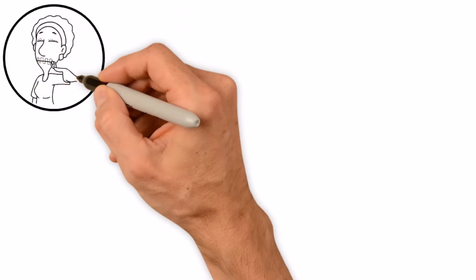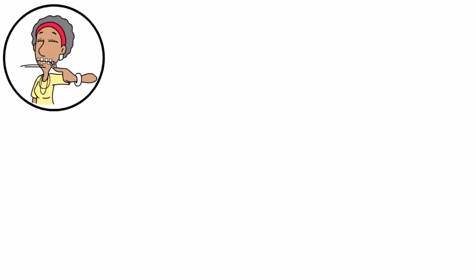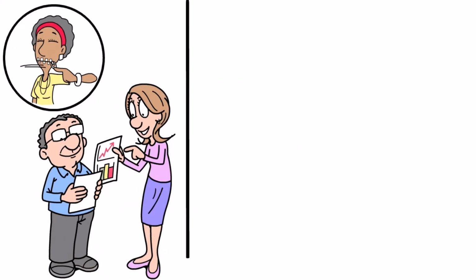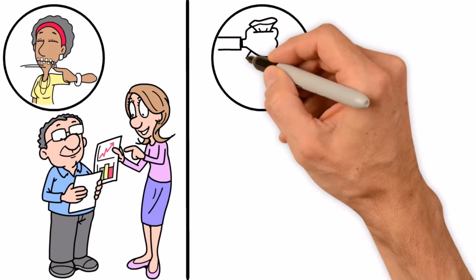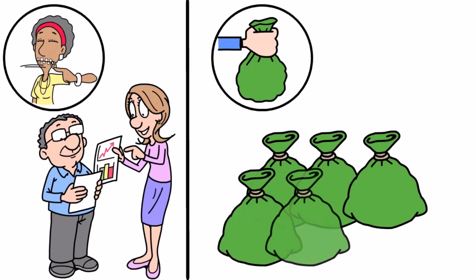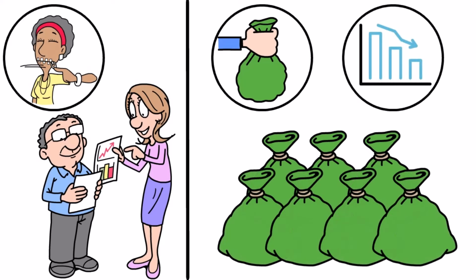But wait, there's more happening at $100,000 that most people don't talk about. Let me share 3 hidden benefits that kick in. First, you'll experience significantly lower trading costs. When you're working with larger sums, your percentage costs drop dramatically.